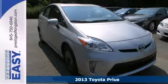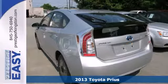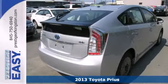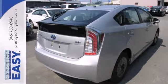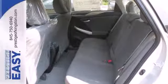Here's a 2013 Toyota Prius. It delivers comfort, value, and a smooth ride, as well as impressive fuel economy and low emissions. This hybrid sedan will help you save money thanks to its 51 miles per gallon city rating.